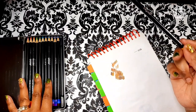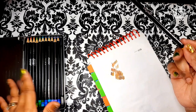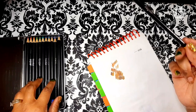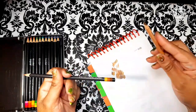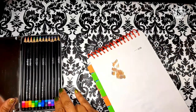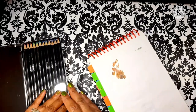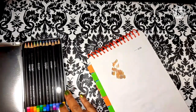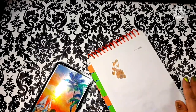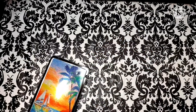This was like $8, $9, $10. The highest they run, you can get a set for $13. So $13 compared to $26 for just this one pencil, that's not bad. So it is comparable. I wouldn't order another set. I would just try to find my earth tones if I had to, but it'll do. It's good. I think I like it.